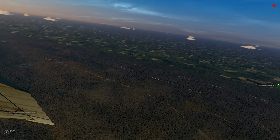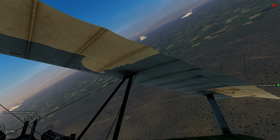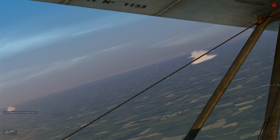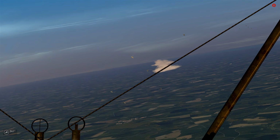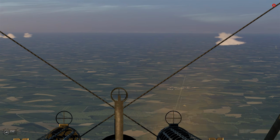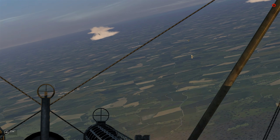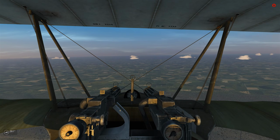Tracer fire. Let's see. Yeah, it looks like a big old fur ball. Looks like, oh, there's another formation. Looks like flight of 4 coming in. It might be best to actually head home here. I think the odds are tipping in the British favor here.